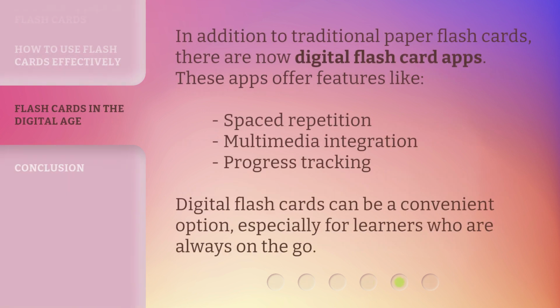In addition to traditional paper flashcards, there are now digital flashcard apps. These apps offer features like spaced repetition, multimedia integration, progress tracking. Digital flashcards can be a convenient option, especially for learners who are always on the go.